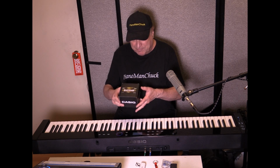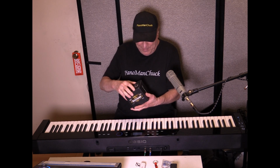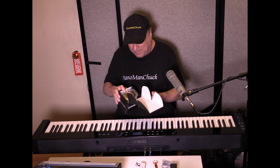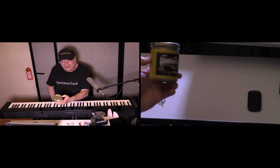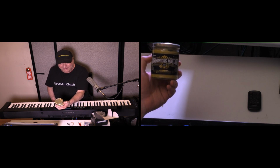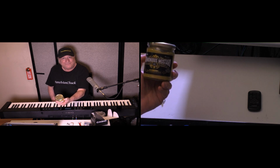This is Casio Privia's Harmonious Mustard. So let's open this up and take a look at this. This is a jar of mustard, Harmonious Mustard. And it had a couple of different flavors. This one happens to be smoky garlic flavor.